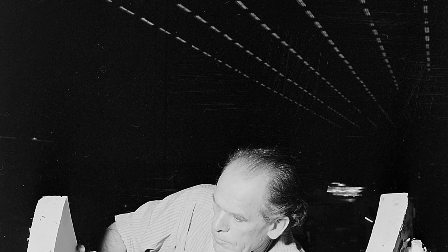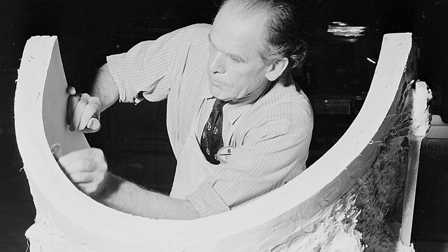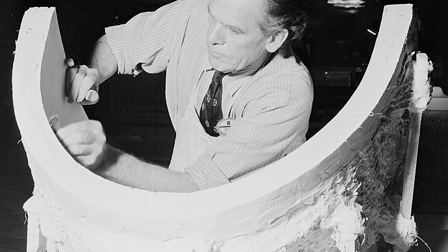A worker is using a tool to remove excess plaster from a mold for plexiglass for PV-1 turrets at the Lockheed factory in Burbank, California, in August 1943.